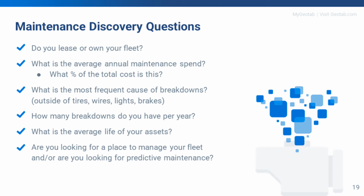To me, a nice one would be, what's causing my breakdowns? Is there a trend? Is it because all my tires are going bad? Okay, well, I need to switch from this tire manufacturer to this other tire manufacturer so that I can stop having breakdowns. Are you tracking your breakdowns? Is that important to you?